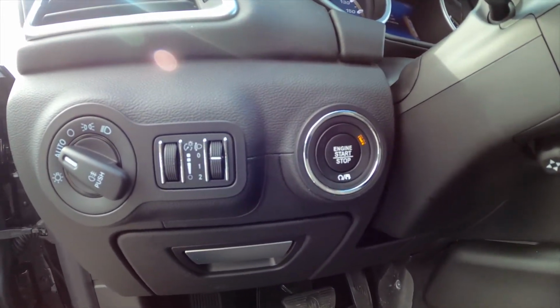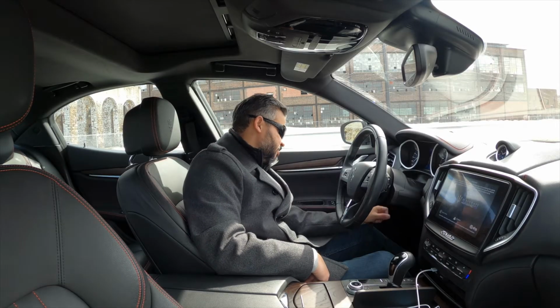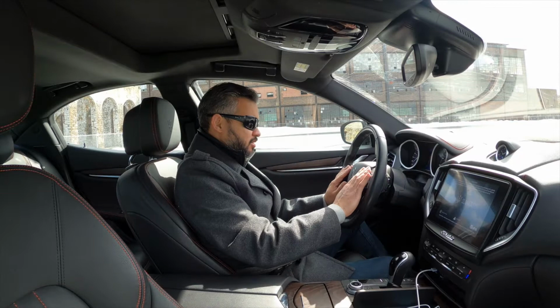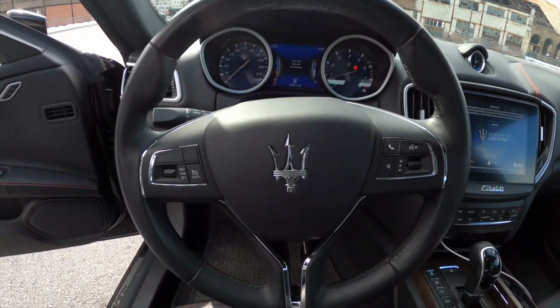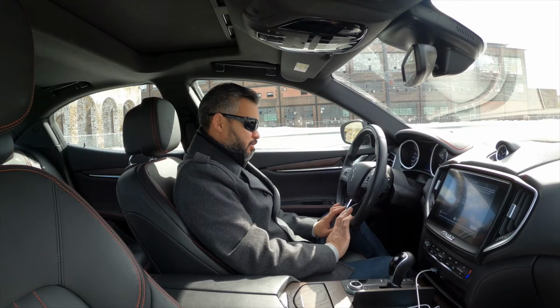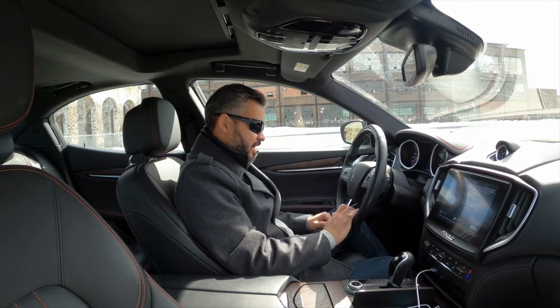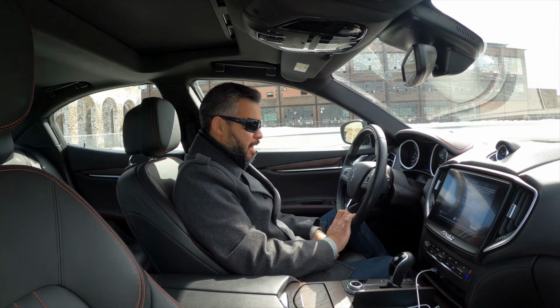And after that, it's pretty standard. You just depress your brake pedal and press the button and go. I absolutely love the Maserati Trident right here on the steering wheel. It's just such a phenomenal emblem to look at. It's so prestigious and stylish, but at the same time aggressive and powerful.